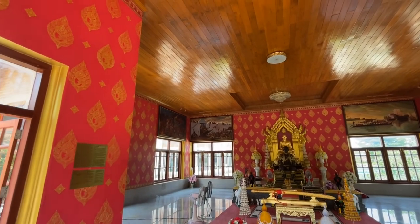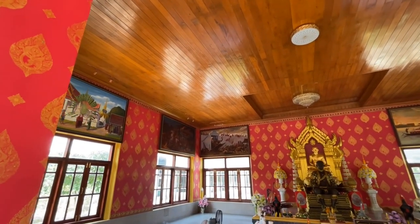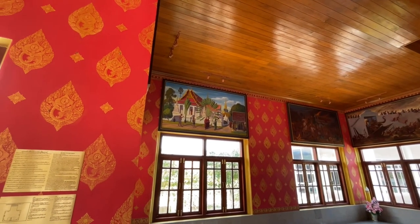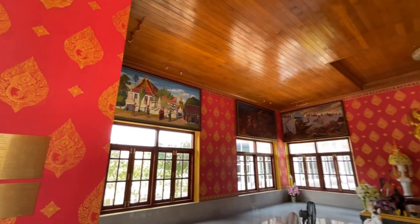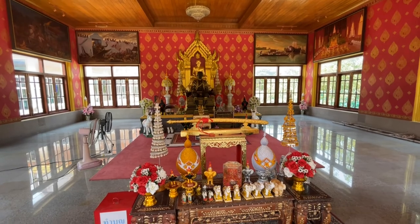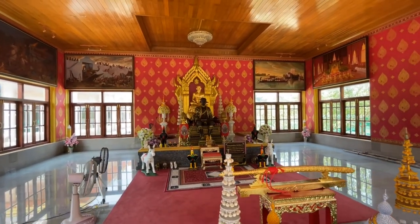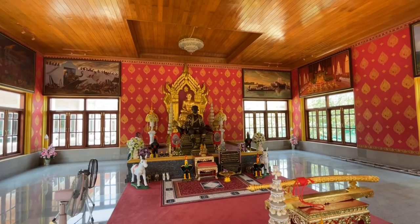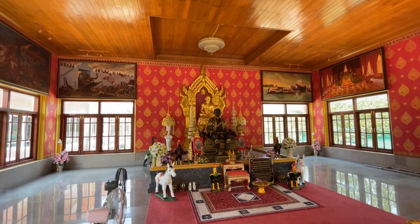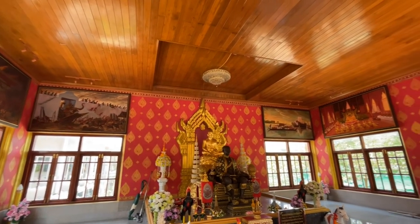And then they have some of the war elephant battle scenes. There's so much in this region that's tied into fighting the Burmese. I mean, it's pretty important. So I believe this is for King Taksin. And then they have some of the other Buddhas.